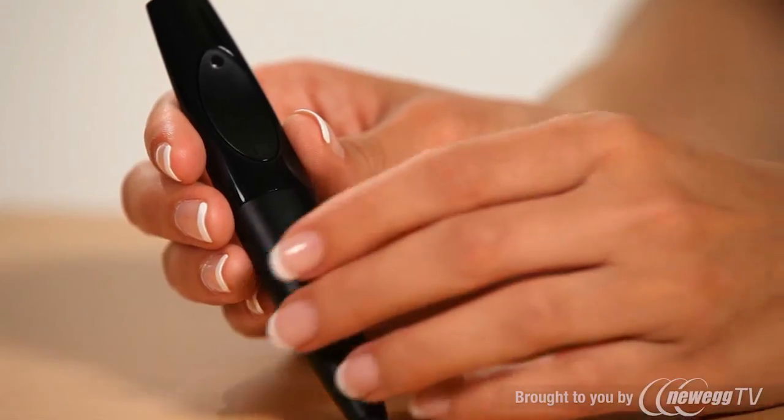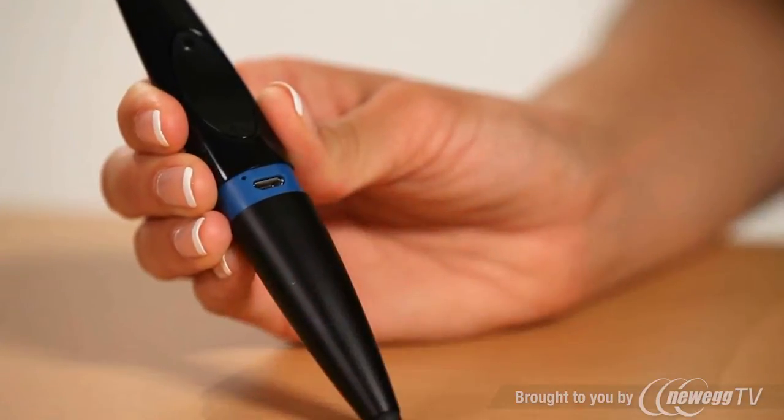Presentair offers up to 9 hours of battery life and up to 10 days of standby time. And when you do need to recharge it, just plug the included cable into the micro USB port. When you're done presenting, store it in this cool little case.